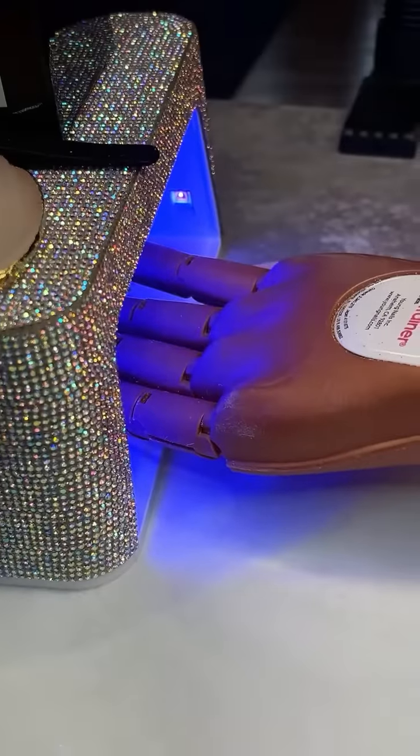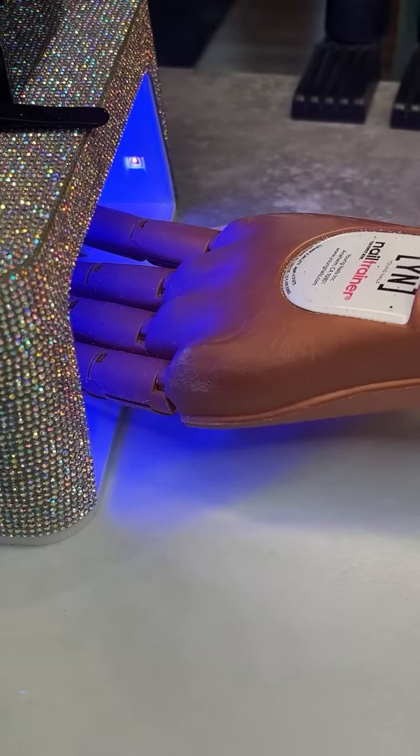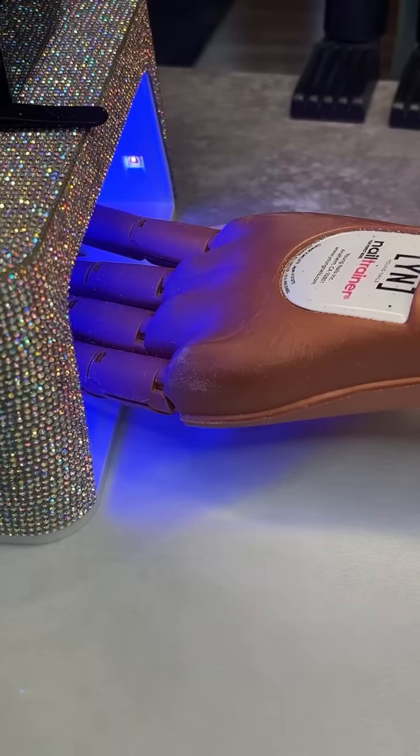So we've got the nail in our light here. And I'm just going to set my timer for a 30-second freeze. What that's going to do is set my product into place so that I can go on to my next layer, and we're not going to have to worry about anything moving or sliding.